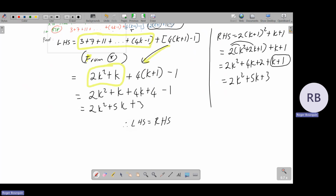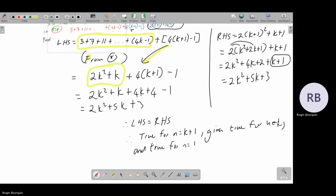And then you're going to write that whole last sentence down again. Therefore, true for n is equal to k plus 1, given true for n is equal to k, and true for n is equal to 1. Therefore, true for all n an element of natural numbers by PMI.